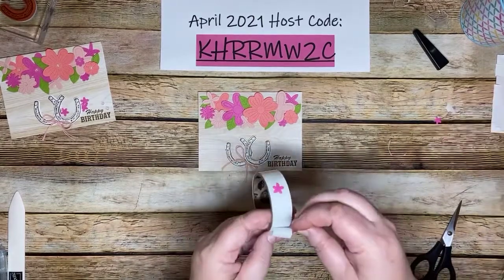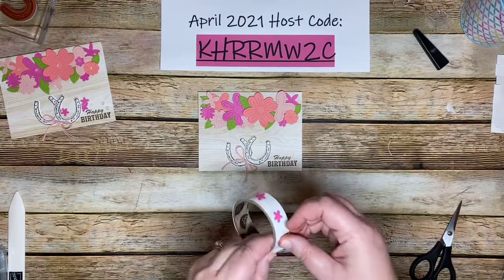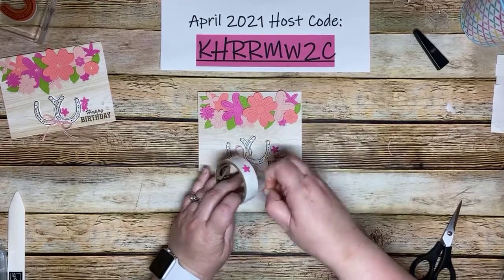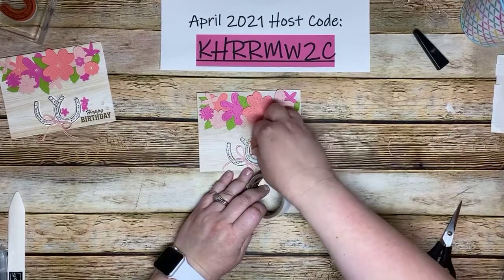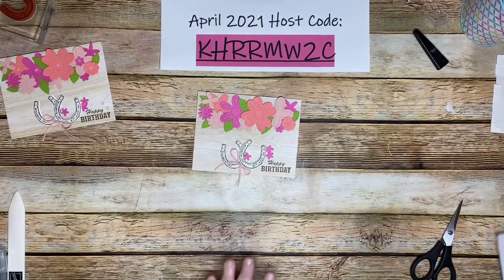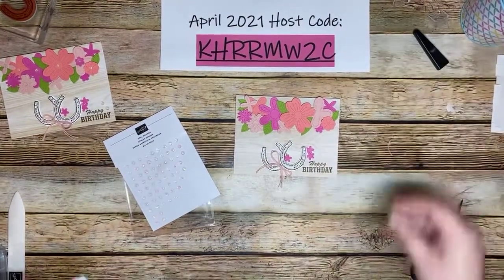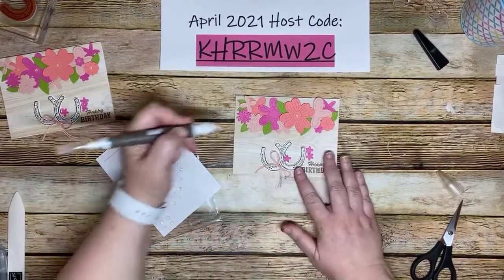Okay, so we're going to take these little flowers that I had set aside and we're going to put them on glue dots. Then we're going to take them off and we're going to attach them right around our horseshoes. Like that. And then the last thing we want to do is add some opal rounds just to give it some extra because that's kind of bland. So we're going to take our take your pick tool. We're going to grab some big ones for the center here.